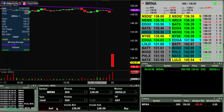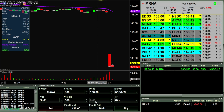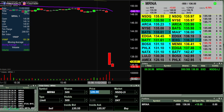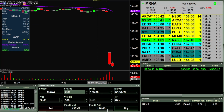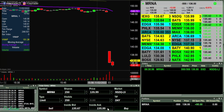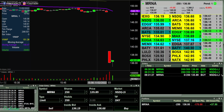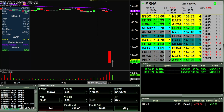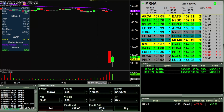All right, watching MRNA here in short at 136. So looking for this thing to pick up some momentum here to the downside. I've got a bigger spread on this than what I had ideally wanted to see. So took off half there just because of the spread. Yeah, shame on me. Should have caught that. And that's exactly why.